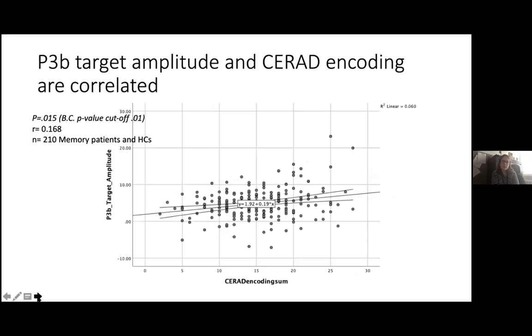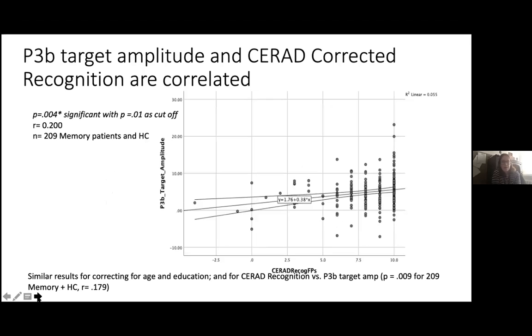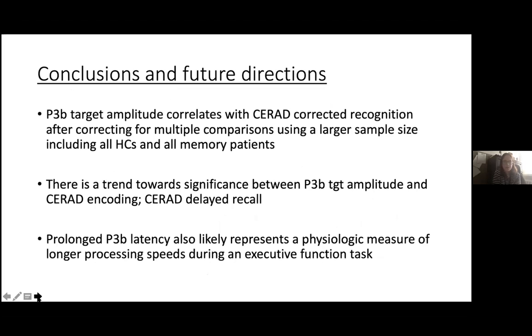Similarly for encoding sum, the more words encoded in the first 3 trials, the higher the P3B target amplitude for our population. In this particular correlation, we included healthy controls and memory patients. And similarly for corrected recognition, where we subtract false positives from recognized words, we see a similar relationship. So, conclusions and future directions: P3B target amplitude correlated with CRAD corrected recognition measures after correcting for multiple comparison, and there's a trend towards significance for P3B target amplitude and CRAD encoding and delayed recall. So prolonged P3B target latency could represent a physiologic measure of longer processing speeds during an executive function task.